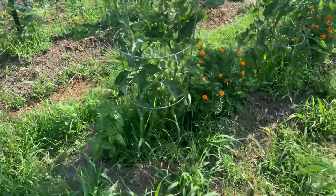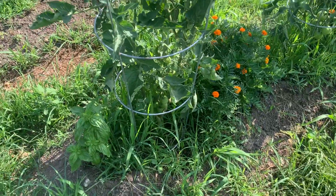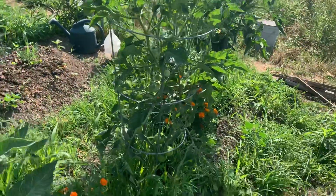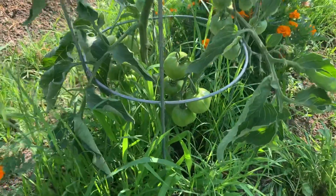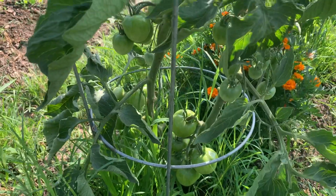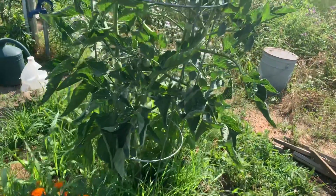And these are my Stupichka that I planted, I believe, April 4th, and they seem pretty happy. Keep in mind, this is supposed to be a cherry tomato. Those fruits are already almost 1.5 inches in diameter, maybe more. So whatever's happening here is good for the Stupichka.